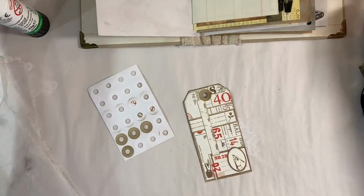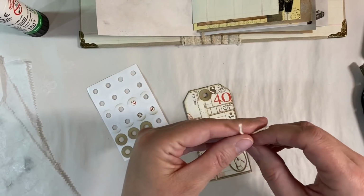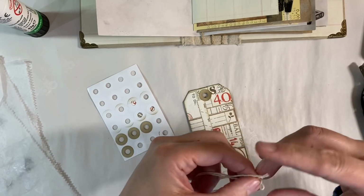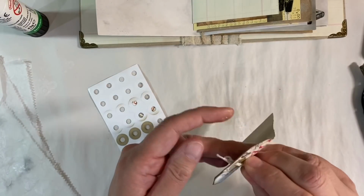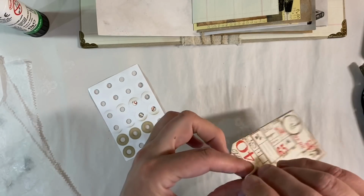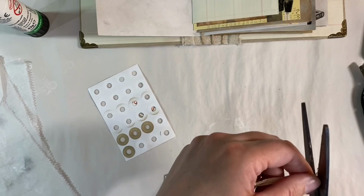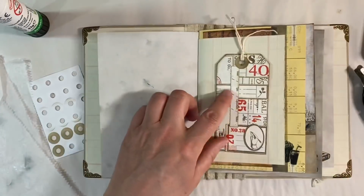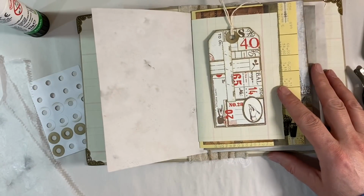And then what do I want to do? I want to add my string back in. This is a bit too long. I think I'm going to double it over again. That will do. And thread that through. So we've got a nice little tag that coordinates really well. Let's just trim that off at the top, which coordinates beautifully with that paper. So I just need to make myself some kind of pocket now to pop it in.